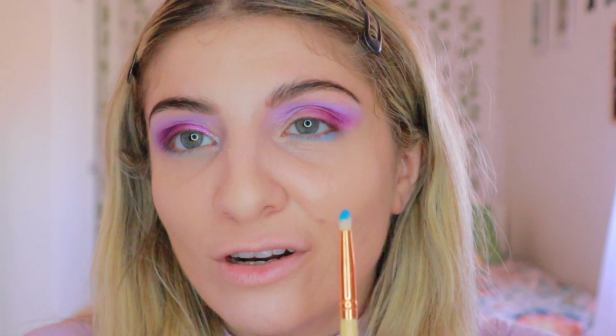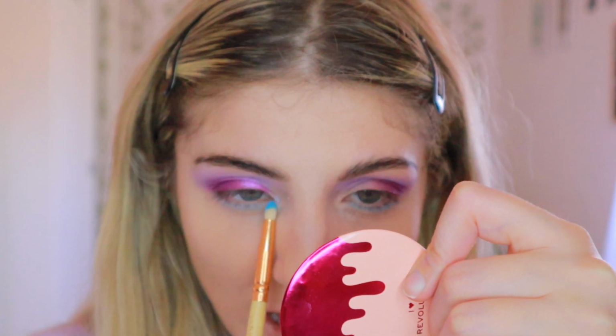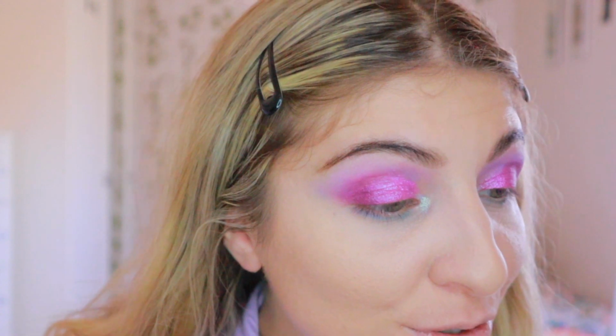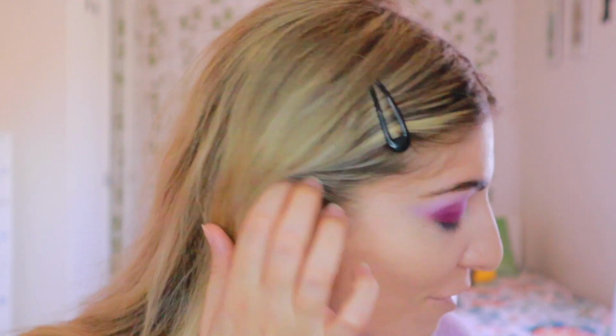Oh my god, I totally forgot that this eye I didn't complete the look. I'm such a wuss. Okay, so I'm going to do the same thing now on the other eye and complete the look. Okay, so we did basically a beautiful purple look. I absolutely love this. I adore this look because I love purple.